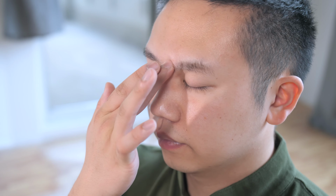So the first pressure point that we're going to do is called the Hall of Impression. It is located between the eyebrows, right here in the center. So what we're going to do is put our middle finger on top of the pressure point and apply firm circular motions. So here's how it looks. We can do about 36 times clockwise and 36 times anti-clockwise.